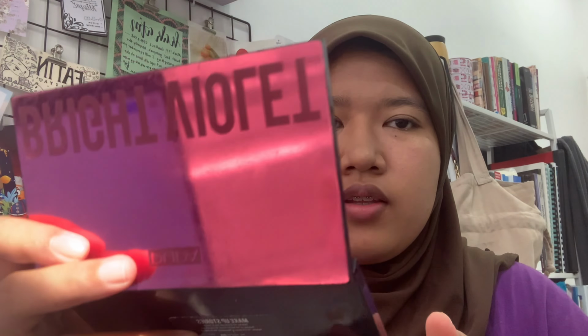So now we will do our eyes. We're going to do the eye makeup. So what I'm gonna do first is, since we already put concealer on earlier, I'll take this one. But before that, what I'm gonna do on my eyes, this is the hack that I learned on TikTok. I'm using the bright violet eye makeup palette. Since I'm wearing a purple top today, I will be doing pinkish, also me.